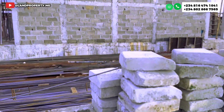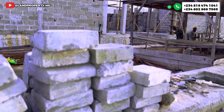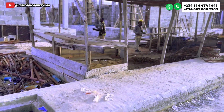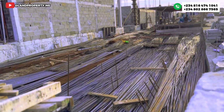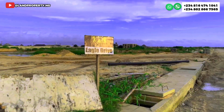It is a fully serviced estate, and it has a place for children to play, a walkway for exercise, a massive shopping mall, schools, clinic, event center, offices to rent, hotels, 24-hour smart technology, and a secure and serene environment.